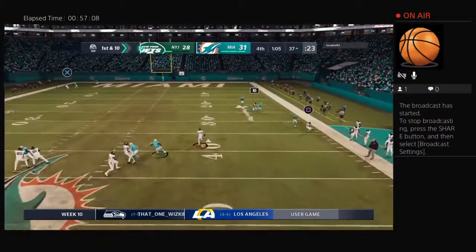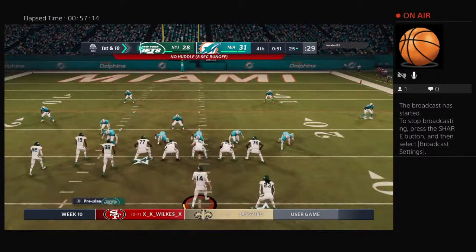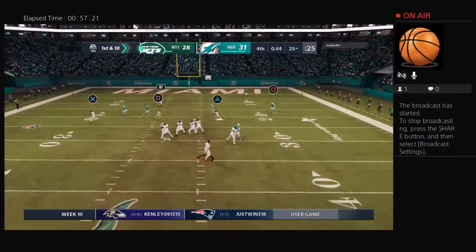Eluding the pressure right. He'll try and run it. Good coverage downfield led to him taking off, picking up the first down on a 13-yard run. First down. Darnold now to throw.